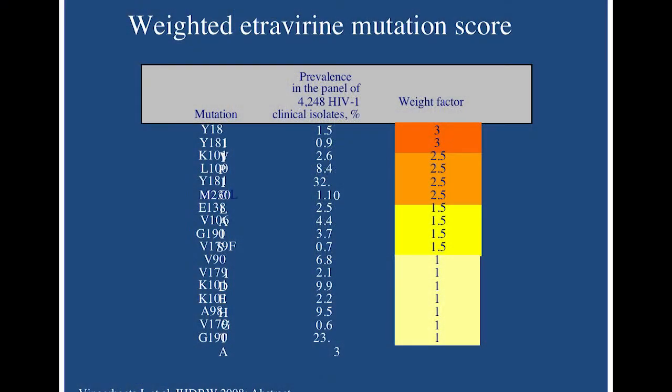Okay. So I just wanted to review this data, which I think is important, that if you have patients who have had a genotype in the past, and you're trying to figure out if etravirine would still be an option for them, especially if you don't have a phenotype, you can use this etravirine mutation score to predict whether etravirine would be active. Just to remind people, I mentioned that this patient had the Y181C mutation, so that would give him a score of 2.5. And then you add up all the mutation scores, and that gives you your total. So if the patient had Y181I plus Y181C, then they would have a mutation score of 5.5.